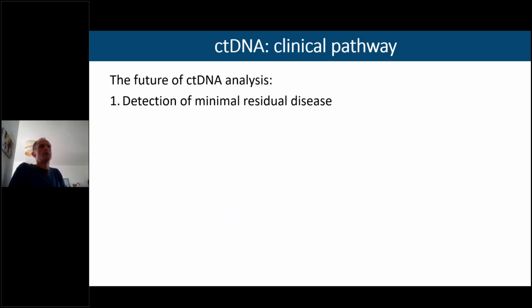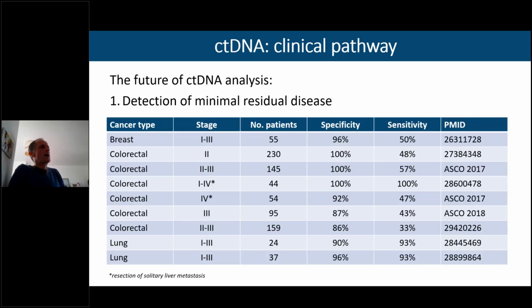In terms of moving forward with ctDNA, a potentially exciting application of this approach is in the detection of minimal residual disease. And this is a summary of studies that have looked at patients that have localized cancer that has been resected, and then they have been monitored with ctDNA and look at their chances of relapse. And what you see in the specificity column is that if you detect circulating tumor DNA that matches the mutation profile of the tumor, then your chances of subsequently relapsing are very high. So again, this is a high positive predictive value.